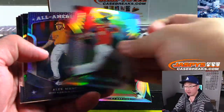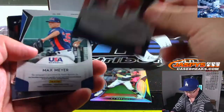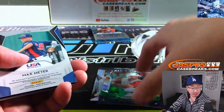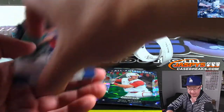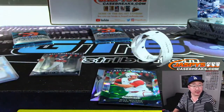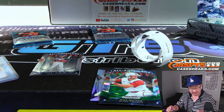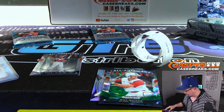We got Gunnar Henderson silver, Alex Manoa. We got a Will Wilson cracked ice and a Max Meyer. The cracked ice is out of 18. Will Wilson, I think a mid-first round pick, shortstop for the Angels. And there's Max Meyer, who I don't think I see on this list. It says Collegiate Team USA. Maybe he's not drafted. Maybe he's still in college. Anyway, Max Meyer autograph going your way.